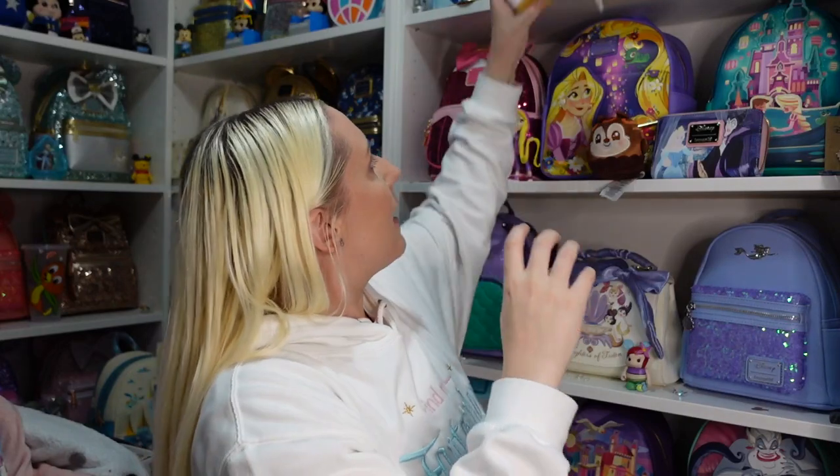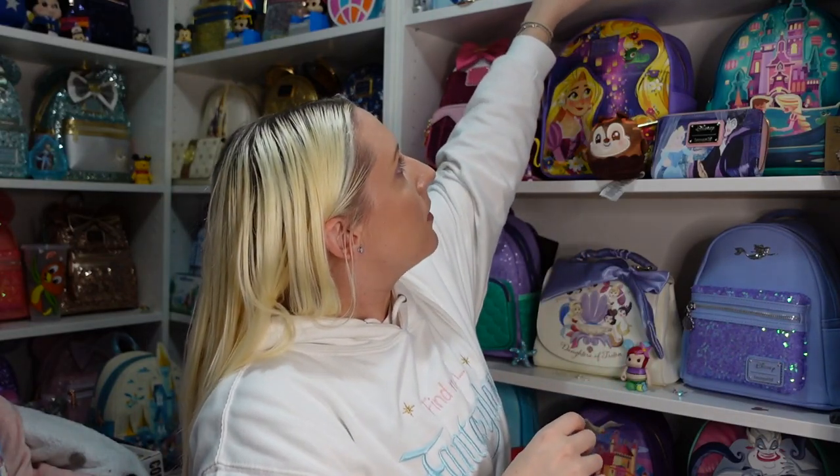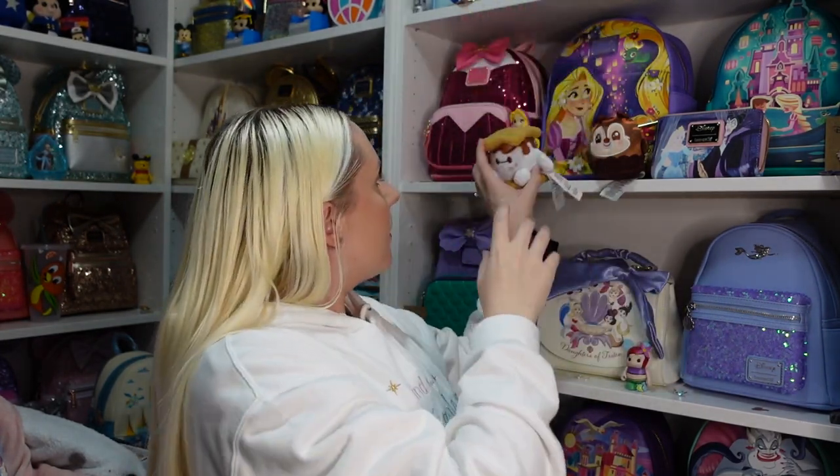I'm obsessed. Okay, Baymax can go up there for now. Is he gonna stay? Let's hope he doesn't... no, he's already fallen. Okay. Will he stay there? No. Okay. I'm just gonna pop them right down there.